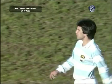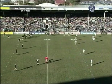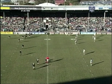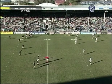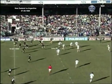They've probably got the back line they more or less wanted with the sad departure of Baetti. Only the coach seemed to hold out hopes for Baetti being the number 1. But Baetti is off. Gomez is on. 9-all at the end of the first quarter. So Grant Fox gets play underway again.